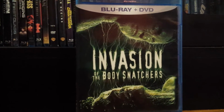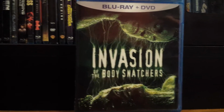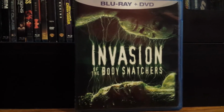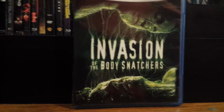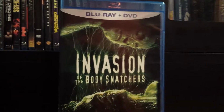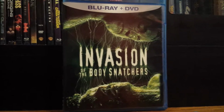Definitely, as I read a couple of articles about this movie, it's one of the best remakes ever made. I'm pretty sure it is, considering that the original version came out in the 1950s, and they didn't quite have the special effects at the time that this version would have, even though it came out in 1978. But the special effects are fantastic in this film.